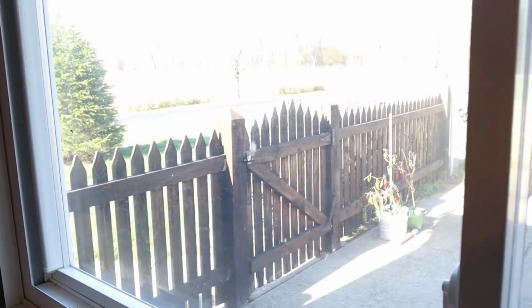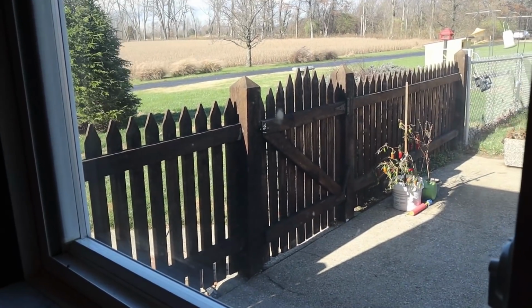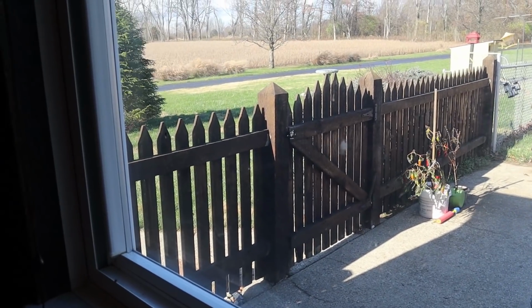Stop! I don't know if you guys can see. The wind is literally blowing so hard, it is blowing our fence. I don't know if the camera can pick that up.